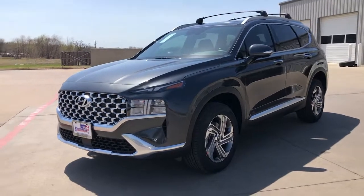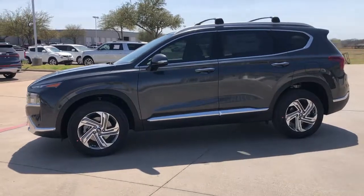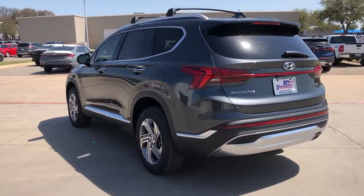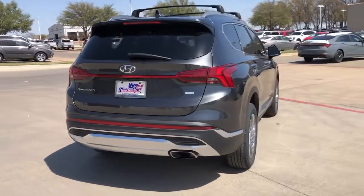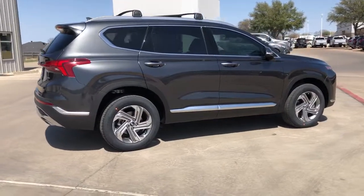Get a feel for the 2022 Hyundai Santa Fe. Handsome and versatile, this Santa Fe brings ease and comfort to your busy lifestyle. This midsize crossover SUV offers a spacious, family-friendly cabin, available all-wheel drive, the latest safety and infotainment tech, including standard driver assistance features and stylish modern looks.